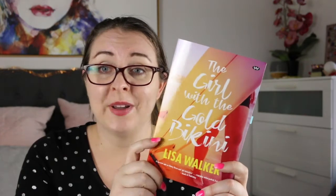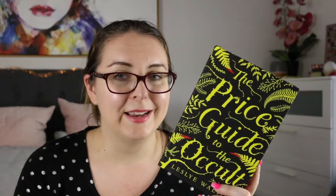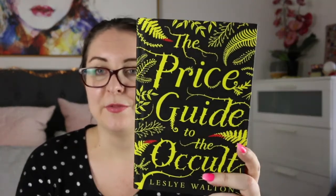There is The Girl with the Gold Bikini by Leslye Walton. This is a Love Oz YA contemporary story set on the Gold Coast. The Price Guide to the Occult by Leslye Walton. This is a young adult urban fantasy-esque story with magic, and I just remember being really entertained by the story. Plus another very striking cover.